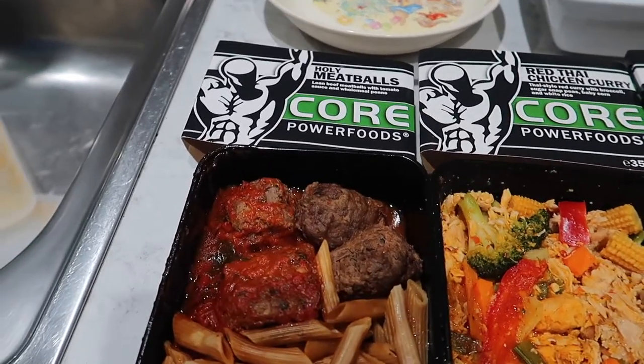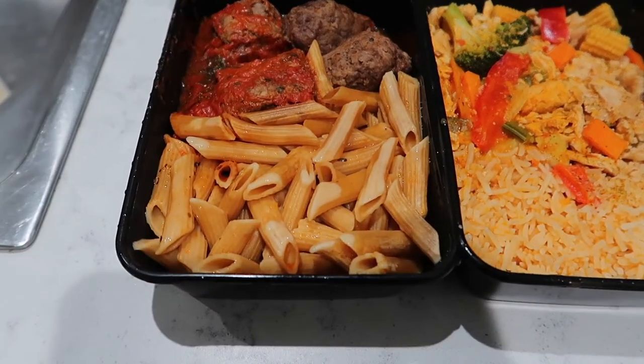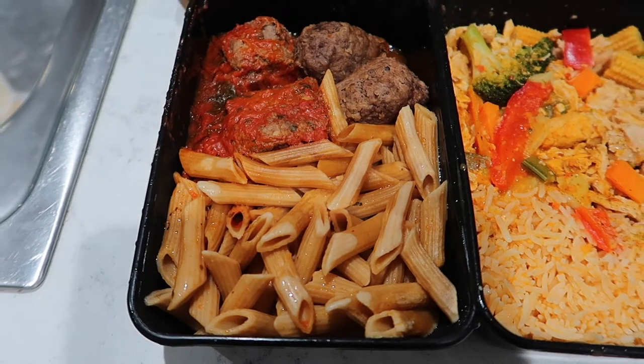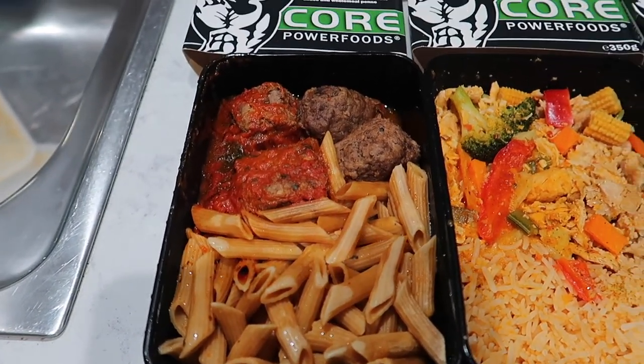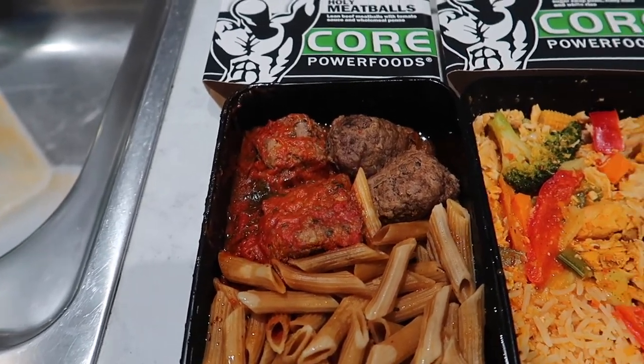We've got over here the holy meatballs, lean beef meatballs with tomato sauce and wholemeal penne. Not sure if you can quite see that on the camera. The pasta doesn't look ideal. Looks a bit dry, but we'll give it a bit of a stir in and see how that works. Yeah, about 4 meatballs in there with some tomato sauce.